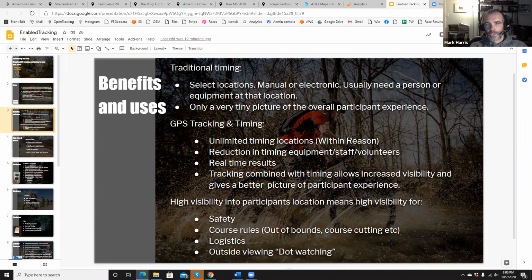And so you don't know if people are going off course, if they're having a good time, how fast they're going. What we can do is start looking at tracking. We can know and time where people are an unlimited amount of times. We can track people almost real time. We do that with some motorsport stuff.